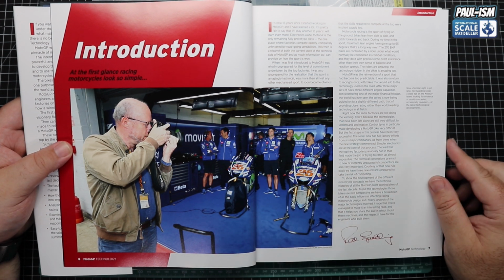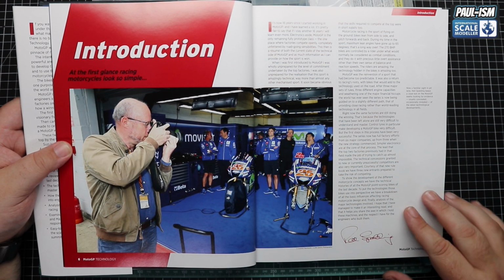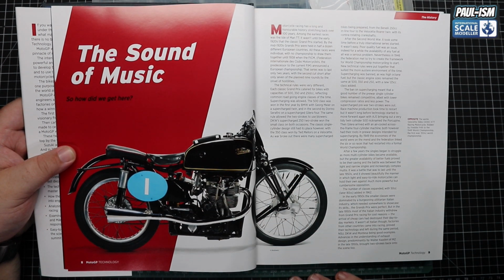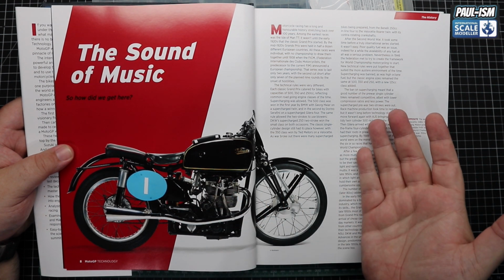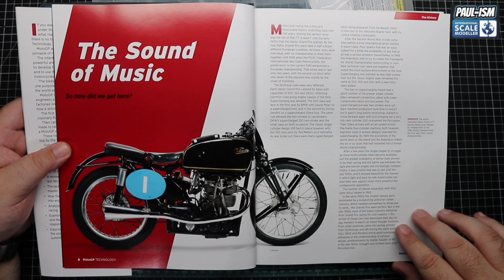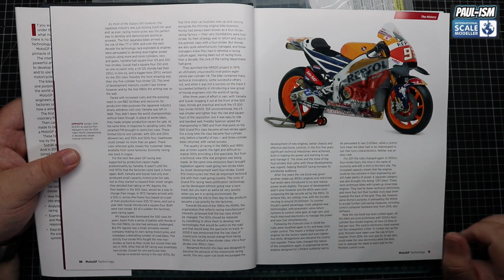So you can see we start off with the introduction, and as it says there, at first glance, racing motorcycles look so simple, and if you know them, they are far from simple. They are very technologically advanced machines. So how do we get here? This is the history of MotoGP, where it started and evolved to original machines. I think it's absolutely beautiful just there. Very, very nice.